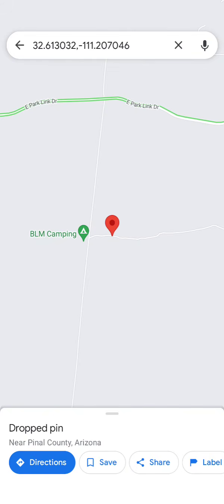This was the last site, and it was a pleasant surprise. This is the one that was so filled with all the vegetation and saguaros and ocotillos and all of those cactus and plant life. This is off East Parklink Drive. This is north of Tucson, probably about 20 or 25 miles. There's the coordinates on top of the picture. This was a great place.